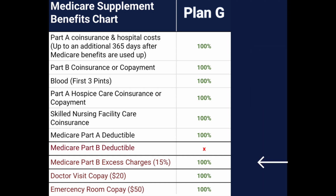Now let's talk about Part B excess charges. Excess charges is when the doctor can charge excess charges over what Medicare charges. So if Medicare charges, let's say, $100 for that service, the doctor can say, I actually charge $150. Plan G covers those excess charges.